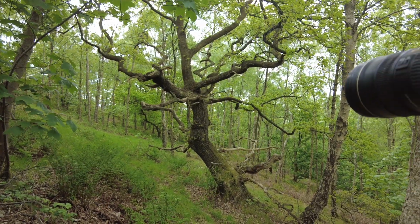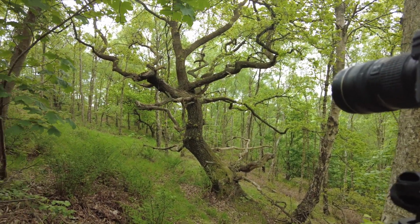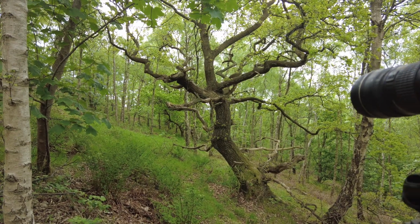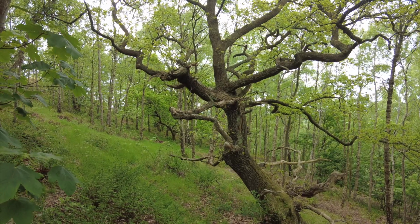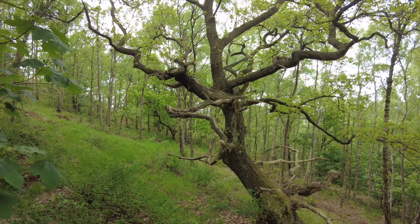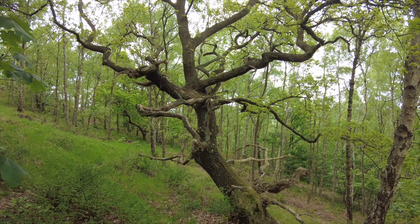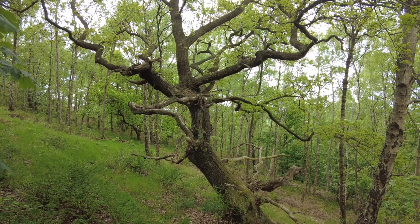And it's on a hill, it's on a slope, as you see there. It's kind of been battered for the years through weather, and also its growth towards the light. These trees can get some great shapes for photography, and every woodland photographer when starting out always gravitates to an old oak tree.